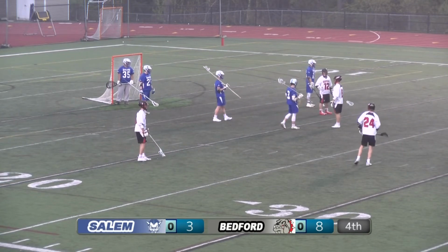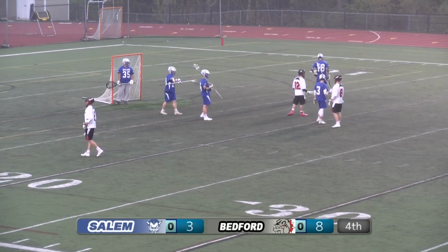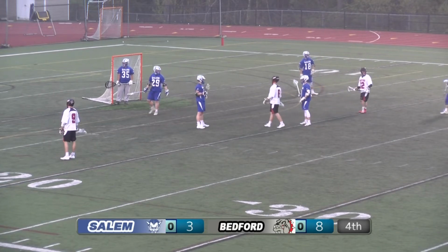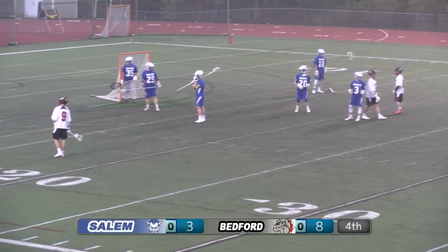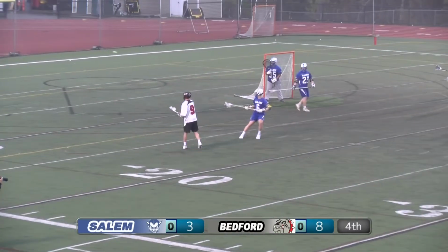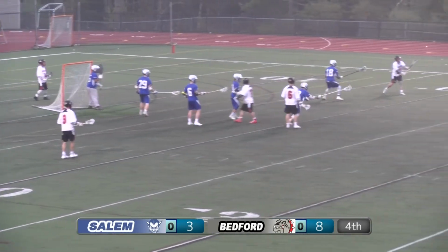Salem's going to want to try to keep that nice tight box. It's always good to have a nice tight box. And we'll see if Bedford can capitalize on this 6-on-4 to spread that out to a 6-goal lead. 4:30 left here in the fourth quarter, Bedford up 8-3. And they're going on a man-up, a 6-on-4 opportunity.